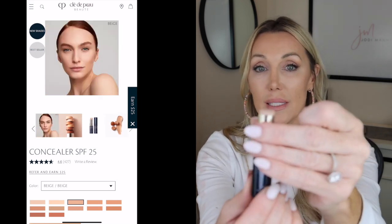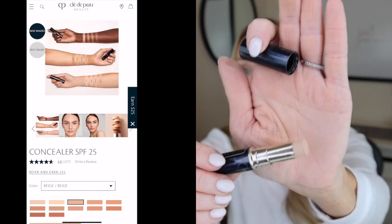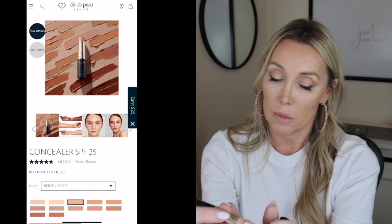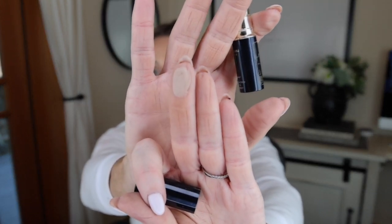And this is a little bit different of a consistency. This is more of a paste almost than a liquid. Now, the gentleman was very specific on how you have to put this on. He said, put it on your finger, let it warm for just a couple seconds, and then you really lightly tap it where you want it to go. Does it work? Yes, it does work.